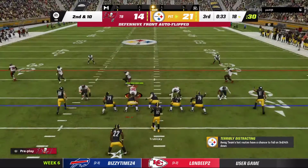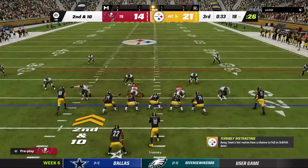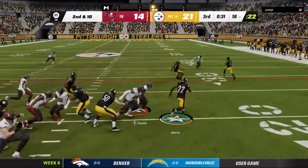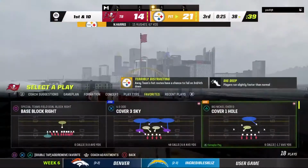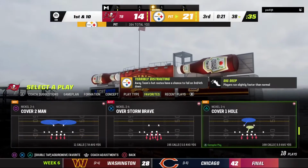Third quarter of a tight football game as we come up on a 2nd and 10. Harris running straight ahead. And he's got room. And he's tackled at the 38, but they doubled their yardage. The play started at the 19, and they gained 19.